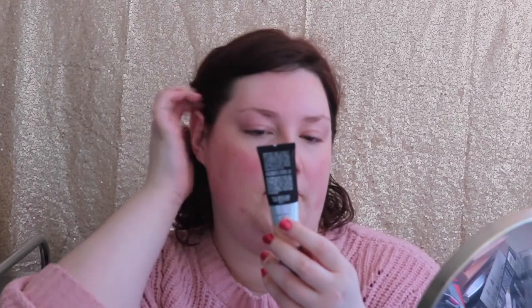I have the shade Fair 50C. I've never used a CC cream before, but it's color correcting, which I need because my face is red and blotchy as all heck. Full coverage, natural finish with collagen, peptides, and niacinamide. And it's broad spectrum SPF 30 sunscreen.